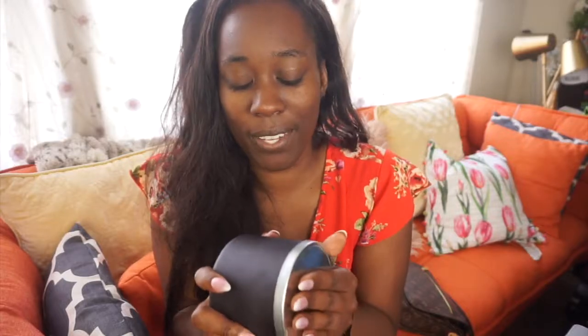Cozy up, you know, cozy up, is that even a word? But curl up on the couch with a good book, have this candle burning next to the fireplace. The fragrance notes in this are soft musk, vanilla bean, and cedarwood essential oils, and it's just a really nice candle.